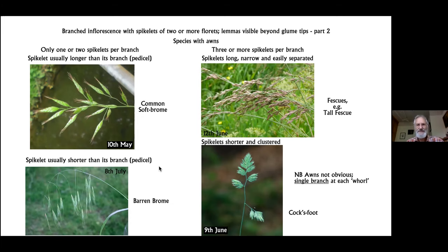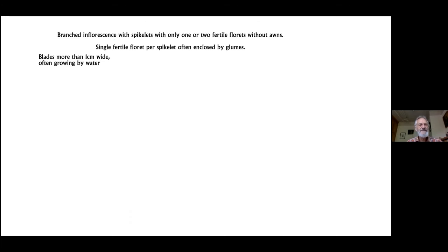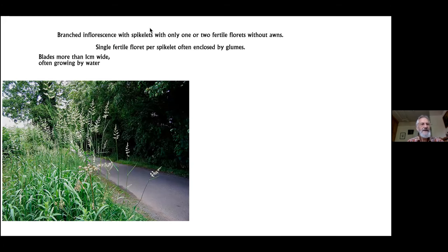Okay, so moving on to the branched inflorescence, but these species I'm now going to show you, they only have one or two florets per spikelet. And we'll start with the ones that don't have awns. And this is a fairly straightforward one to start with, because the blades are very wide, more than a centimetre wide. Although this particular photo is not grown by water, that's not typical, it usually grows by water. And it's reed canary grass.